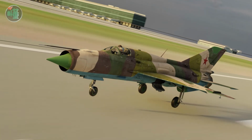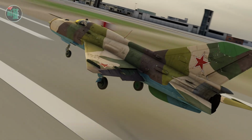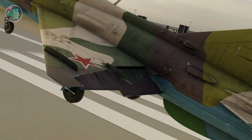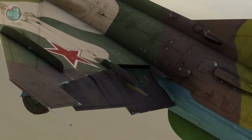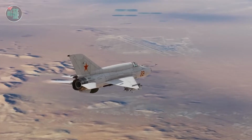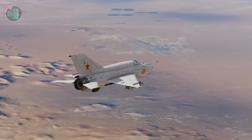This is the MiG-21's latest model, the PFM. In addition to a new ejection seat and a stronger radar, it comes with the latest features at the time. Flap blowing system. This system can take the pressurized part of the jet engine's airflow and direct it through a pipe to the upper surface of the flap.